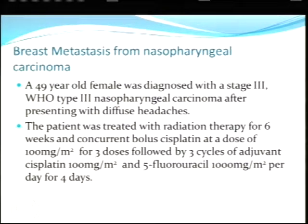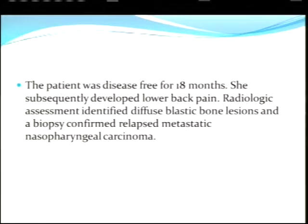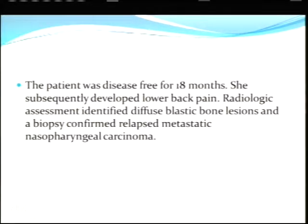This is a case of a 49-year-old lady who had stage 3 nasopharyngeal carcinoma after presenting with diffuse headaches. The patient was treated with radiation therapy for 6 weeks and concurrent bolus cisplatin, which was followed by 3 cycles of adjuvant cisplatin and 5-fluorouracil over a 4-day period. The patient was disease-free for 18 months. She subsequently developed low back pain, and radiologic assessment identified diffuse blastic bone lesions, and a biopsy confirmed relapsed metastatic nasopharyngeal carcinoma.